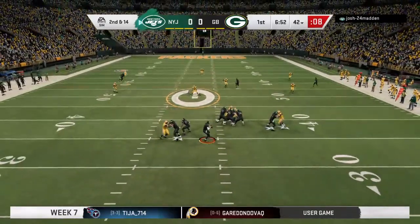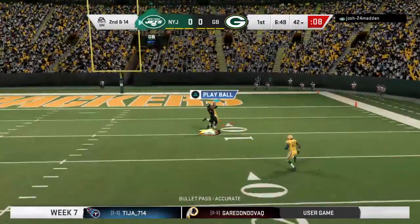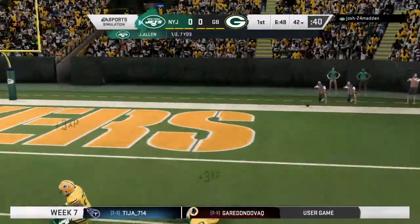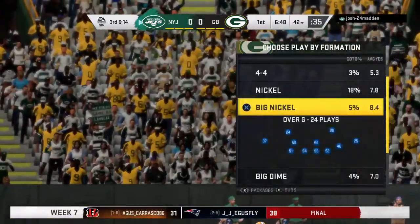Throwing on second and 14. Allen. He's going to air one out. And that's going to be incomplete. Good effort there trying to take a shot, but it's third down.